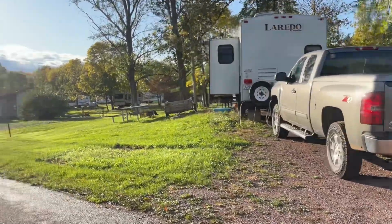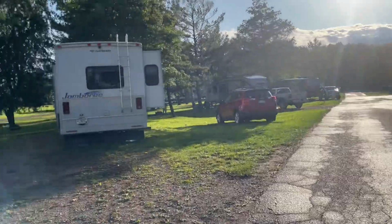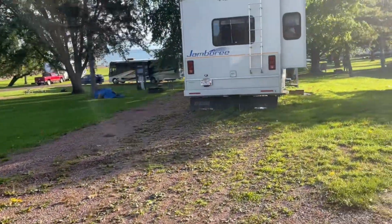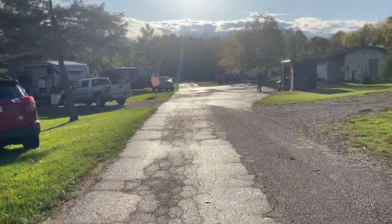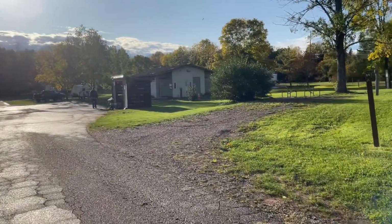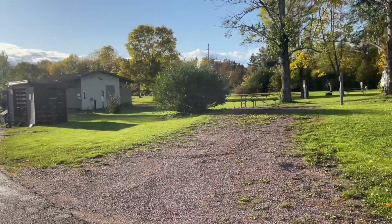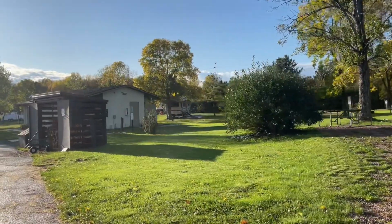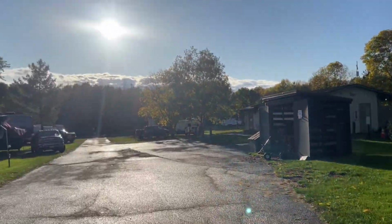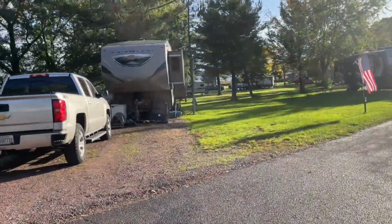This is site 26. This is site 29. This is site 25. 25 is probably one of the worst sites as far as level goes. It would be fine if you were in some sort of a trailer. In a motorhome, you'd really struggle with it.